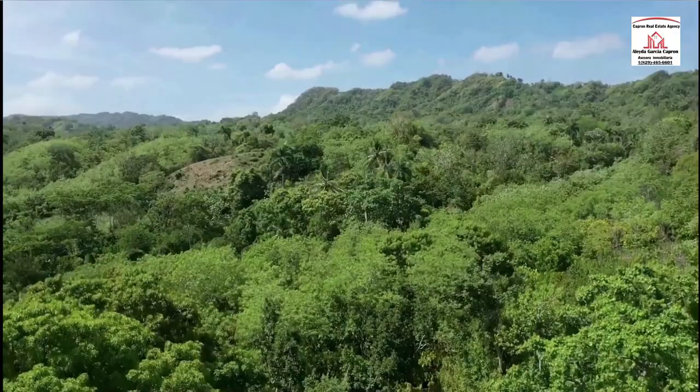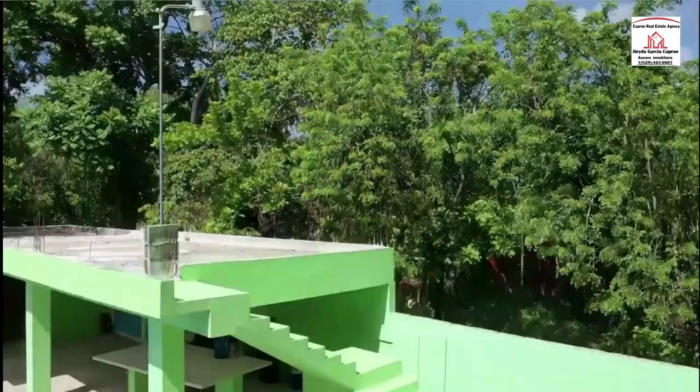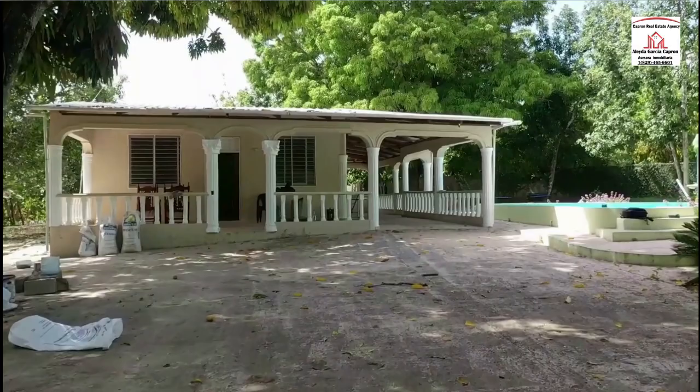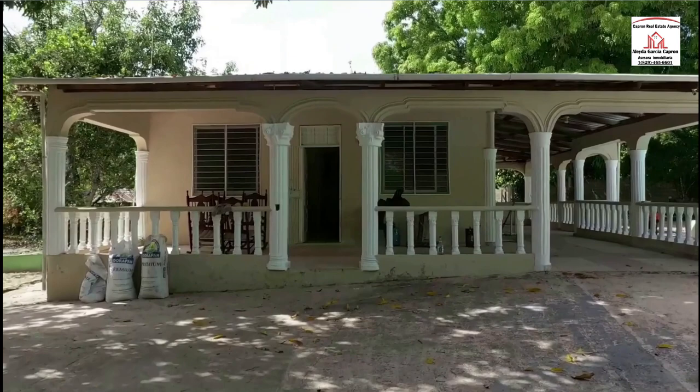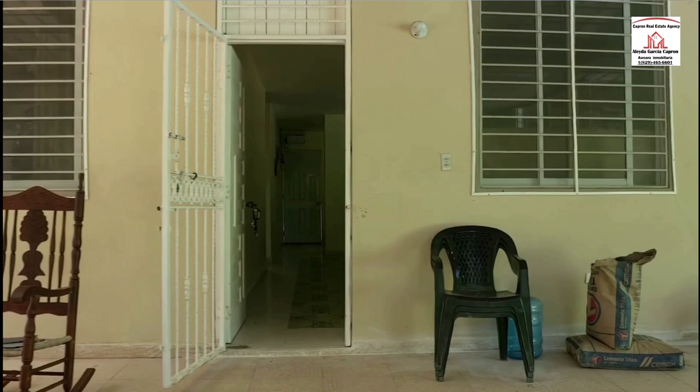So come on, let's take a look at this beautiful land here in Imbert. Okay, this property is 2.5 acres of land. This property is located in Imbert, Puerto Plata, Dominican Republic. Also, this property is priced at $160,000 negotiable. It has a lot of fruit trees: lemon, mangoes, avocado, the whole nine yards.